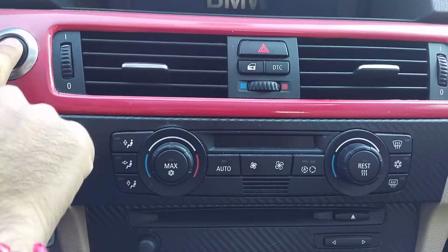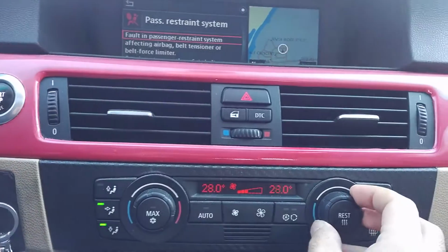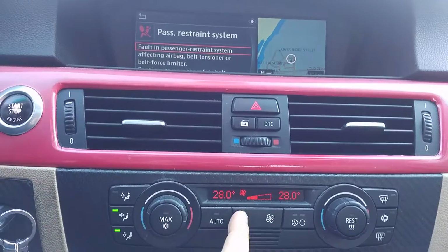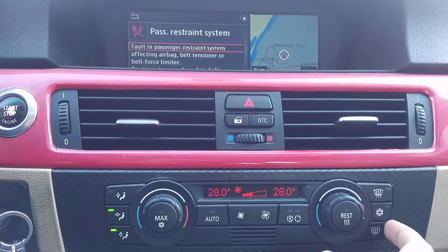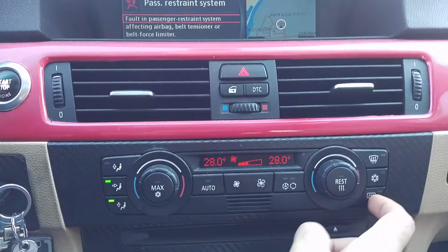I'll show you. Let's see. Okay, so yeah, I can change the driver's from there. I can change the passenger's from there. The fans, you can put in auto. AC's from there. This is cycling. This is for the windshield. This is the air conditioning. This is AC max, air conditioning max. But this is how you turn the air conditioning on if you don't want it max. This is the rear heaters for the windows.